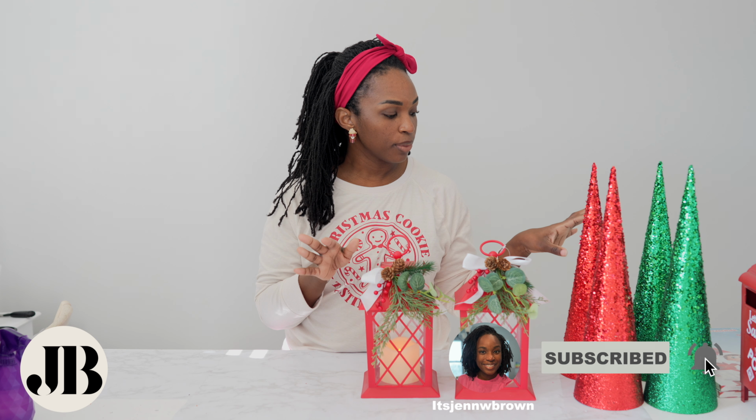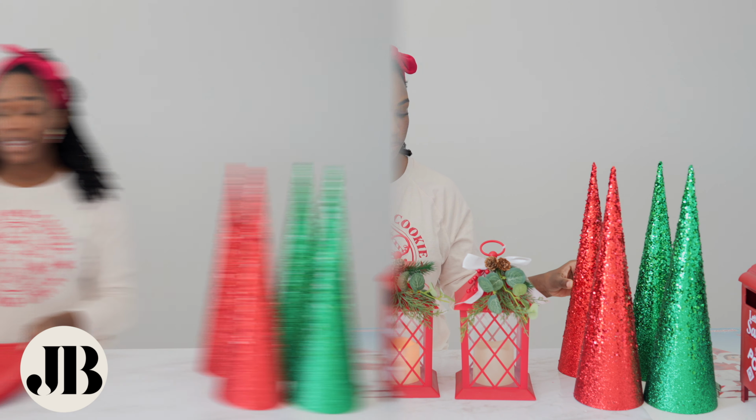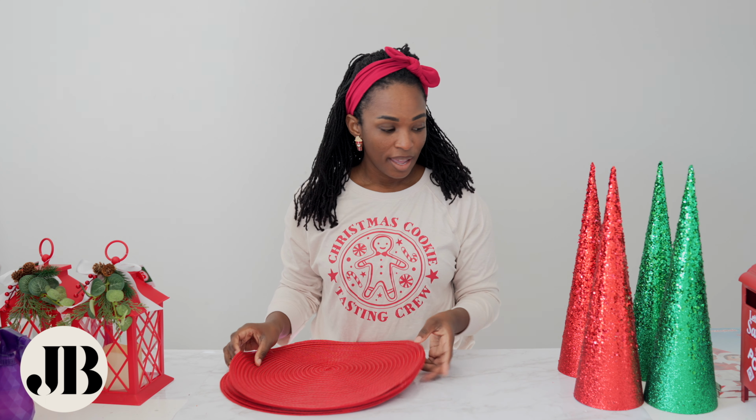$5. And I don't think I told you the price of the trees, but these glitter trees, they were $5 as well. Let's get into table setting, okay?